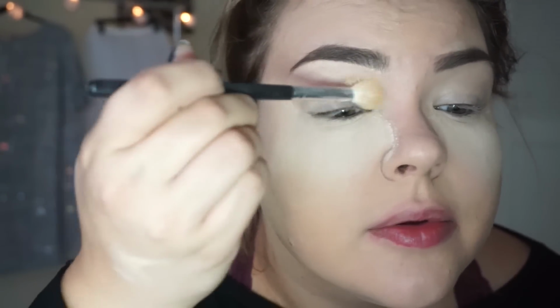So I'm just going to take a little bit of translucent powder on top of that eyeshadow primer. Sometimes it makes a big difference. Sometimes it doesn't really matter, but today it matters. So I want to take this with my finger and place it on the lid, and then I want a really nice transition color, and I think that's all I'm going to do.